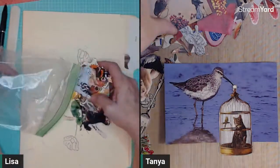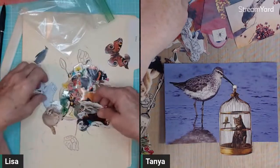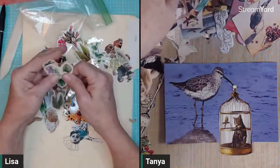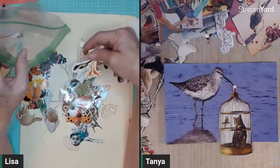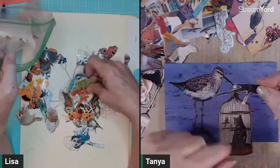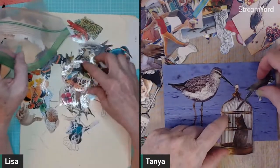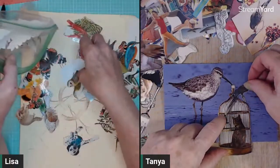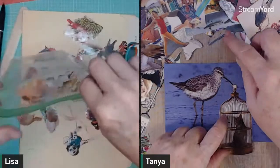I like this bird with its own bird cage. I don't want to use these for this. Oh, here's another bird. Maybe we could have this bird sitting on top of the bird cage, because, you know, the cat is in the cage with the bird. Bird could be sitting on top of this. No, I don't know.